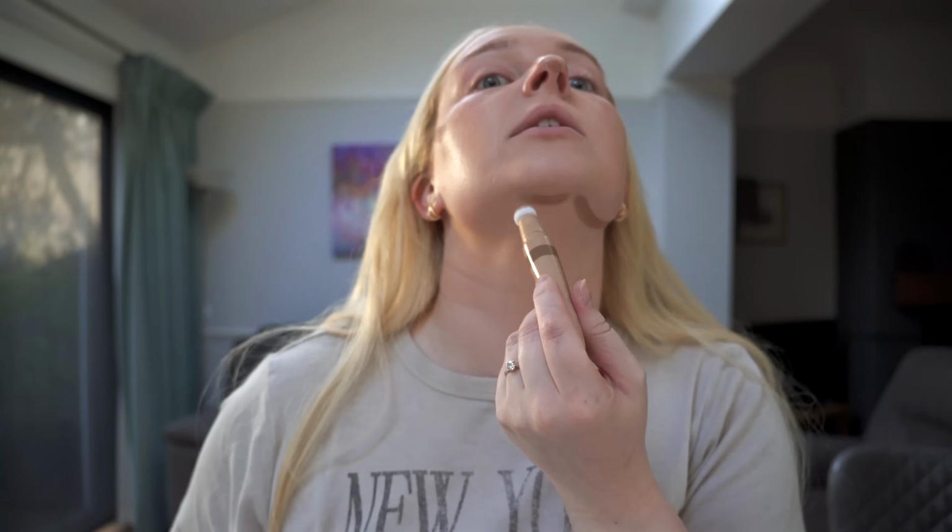And I'm just going to draw. I actually really like the application of this. It's very smooth, it just feels nice on your skin. Ooh, very easy to blend. I sometimes feel like with the one that I've got, which I've been using for ages by the way, it's quite difficult to blend, but this is not. This just sinks straight into your skin. I might have a bit of a game changer in my makeup bag. Obsessed with that.